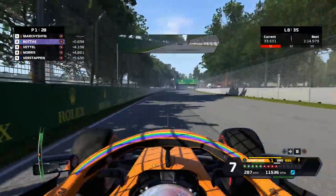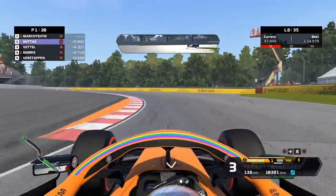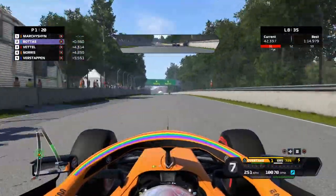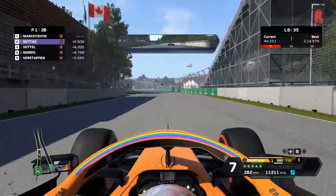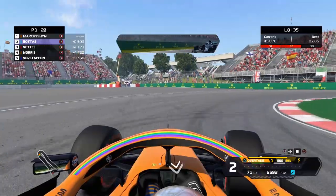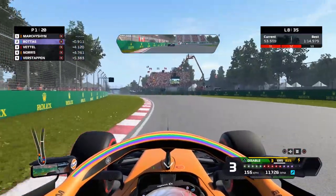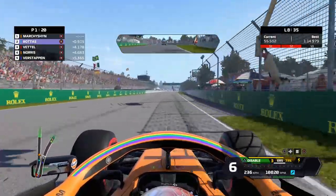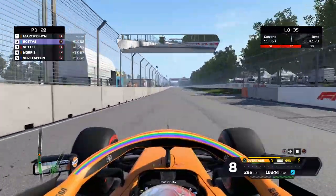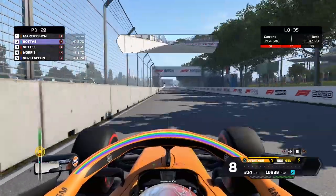We've been hovering around the 7/10 mark all these laps against Bottas here. So he's sticking with us quite easily. Can't really shake him. We are pulling away from the rest of the pack though. Come on, this one is going straight into the pits.